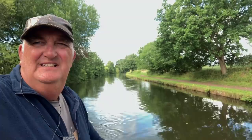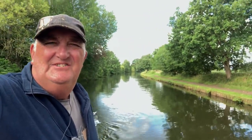Well, good morning everybody. We've had a super night on the mooring last night, on our own, in the middle of nowhere. Not even a fox barking disturbed us last night. Cracking night, it really was. Today we're starting cruising again. As you can see, a little bit more cloud about this morning, and it is a little bit cooler.